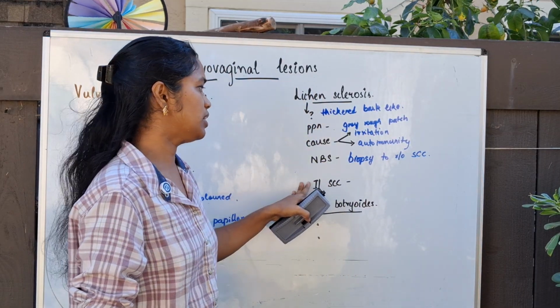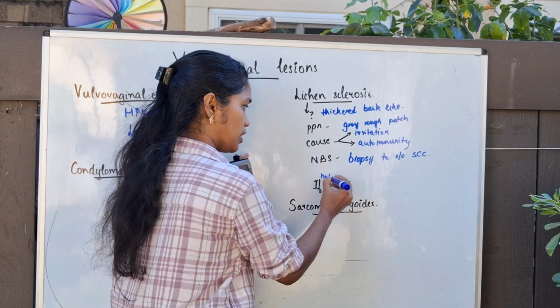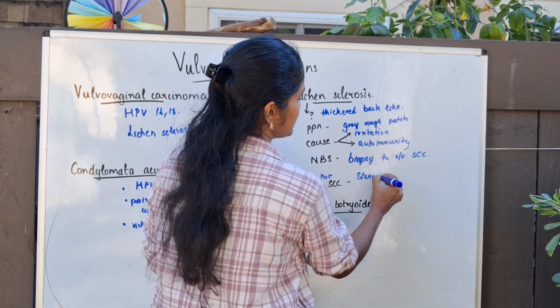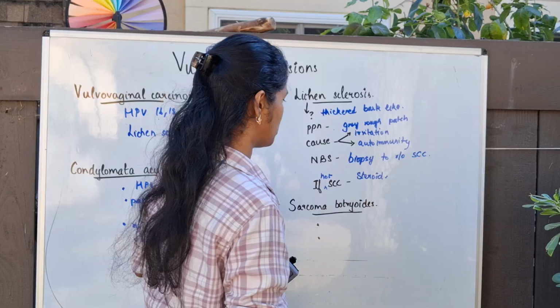If it is squamous cell carcinoma, then we should proceed to treat it. But if it is not squamous cell carcinoma and if it is lichen sclerosis, then the treatment is steroids, to reduce the irritation, and since it also has an autoimmune pathogenesis behind it, steroids are the best treatment.